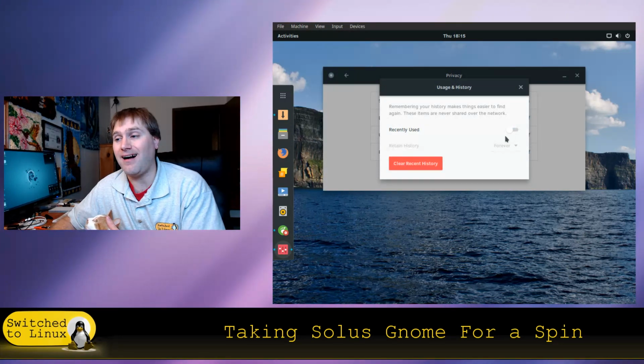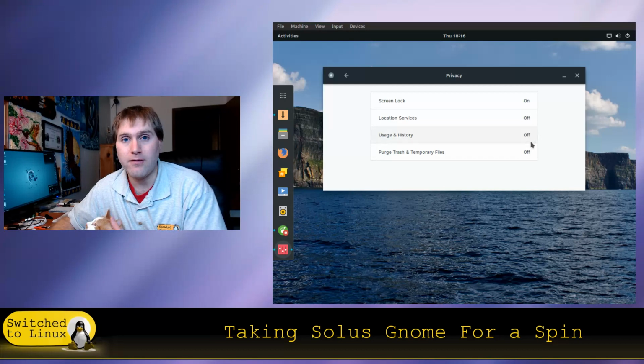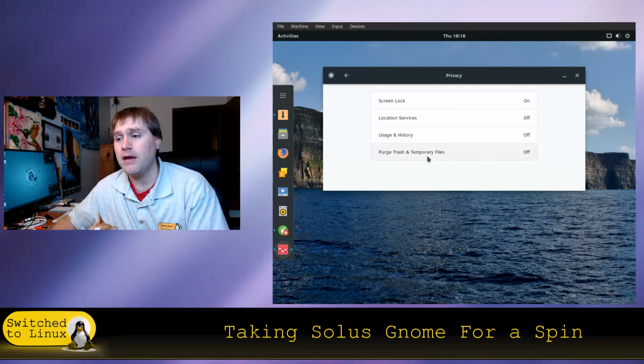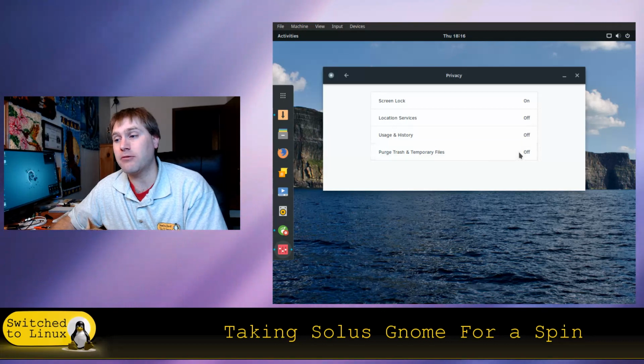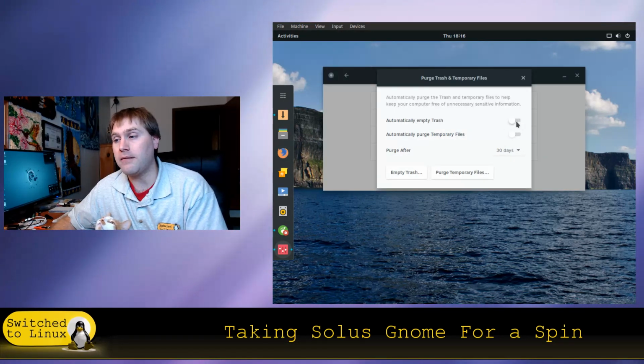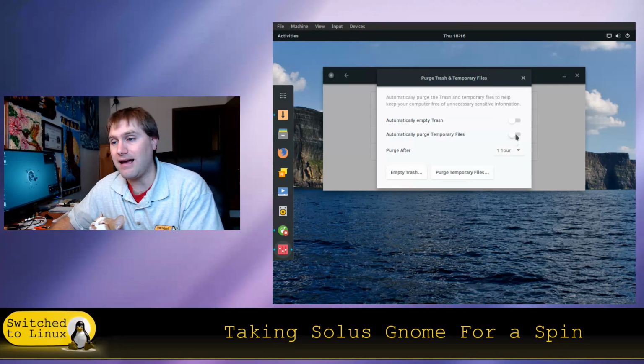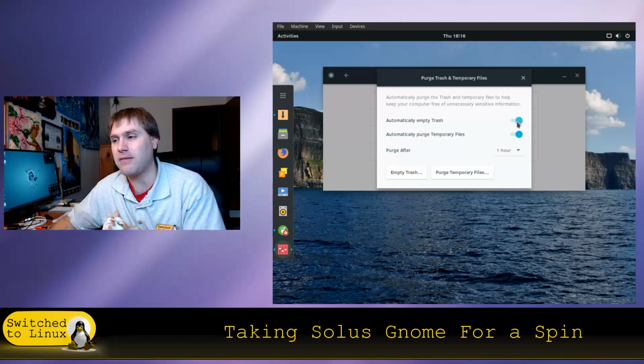If you want to turn this off, you can actually clear your recent history, turn this off, and it will never save history anywhere in your applications. That's actually pretty cool. And then here, trash and temporary files. So you can automatically empty trash, automatically purge temporary files, purge after a certain number of days. So if you want to make sure your system is completely cleaned out and purged, you can just automatically do things like this. I'd probably not automatically do the trash. You might accidentally delete something.